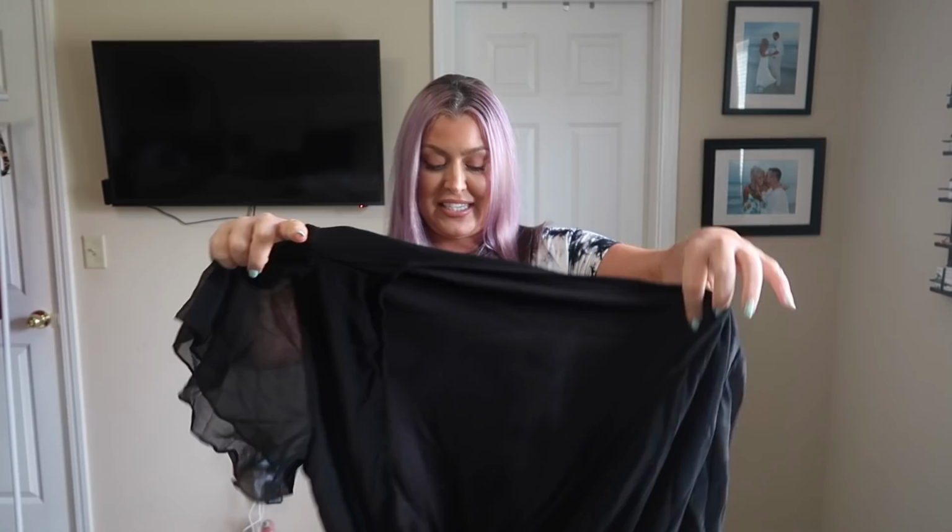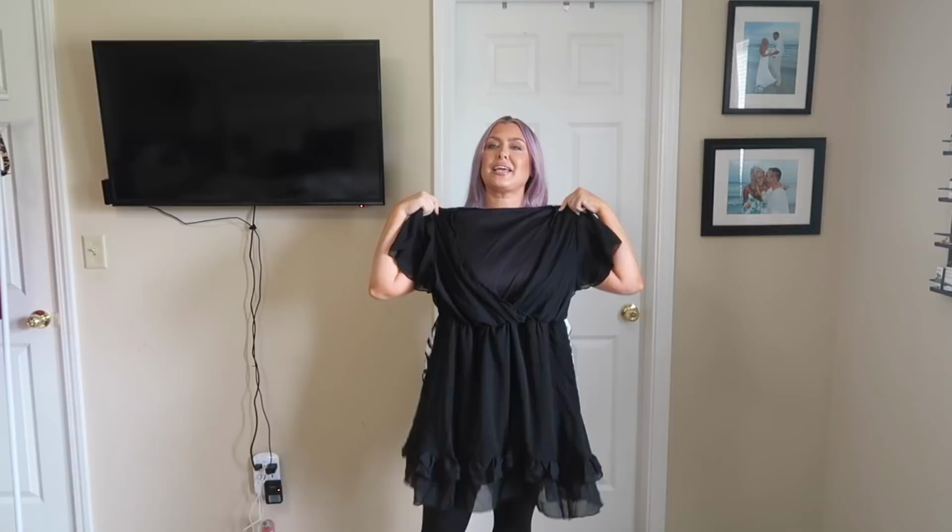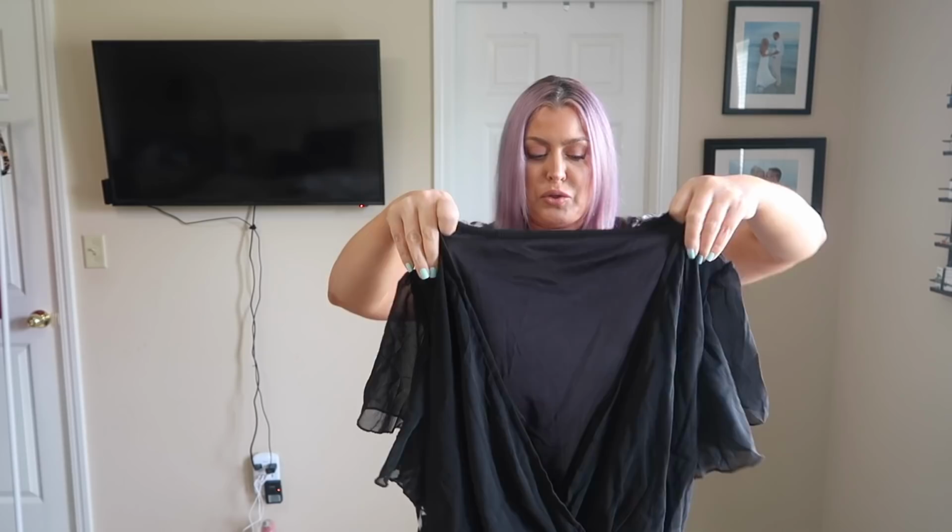But I can tell you this is in a 0XL, and I am so excited about this. Look at this, look at this, look at this. Oh, it's so pretty. So it's this really pretty kind of chiffon type of dress. It does kind of have the wrap style, which y'all have taught me and told me, just, you know, if I don't want to wear a bandeau and it's too big in the bust, then I could just pin it.